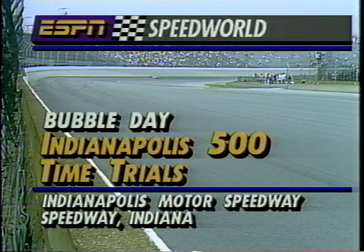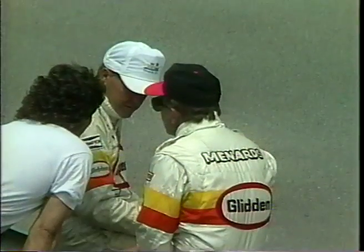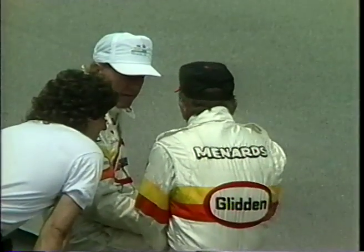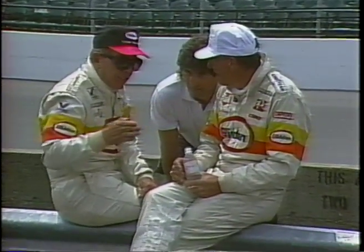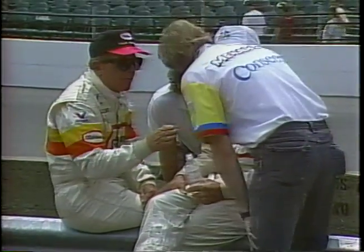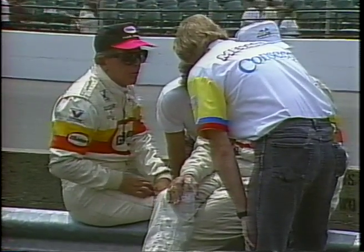The heat of the day here on Bubble Day, final day of qualifying for the Indy 500. Track temperatures up, speed difficult to find right now. The Bettenhausen, no, that's not the Bettenhausens. That's Gary talking with Tom Sneva, now his teammate. A couple of longtime Indy campaigners here as Gary tries to help Tom Sneva get into the show. He should be charging a consulting fee by the hour here as he goes back and forth between his teammate Sneva and his brother Tony.